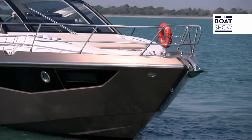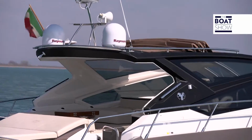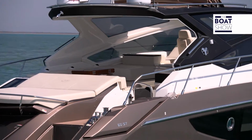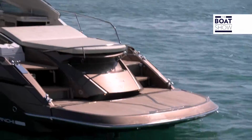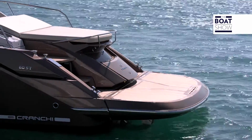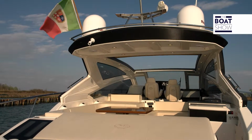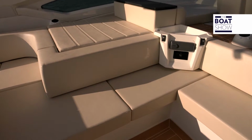It is a modern sport boat and deserves a striking colour scheme and aggressive finishes. Cranchi has gone even further and used darker shades for this model, but you can also choose other colours. All the deck areas are comfortable because they are open. In short, it is 60 feet, so it should of course be comfortable.